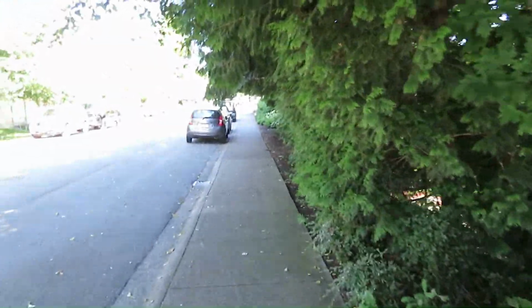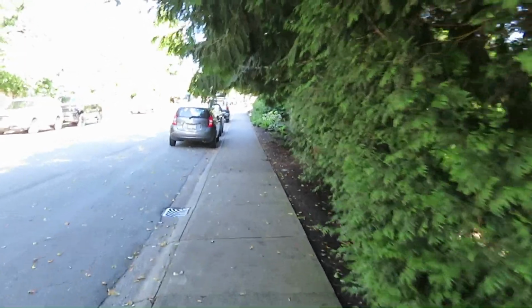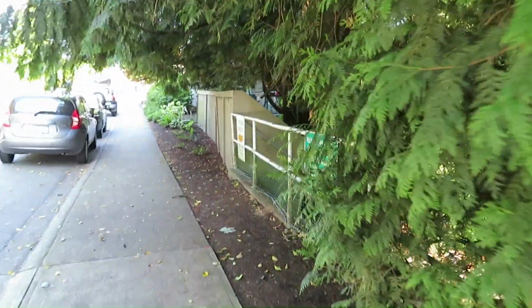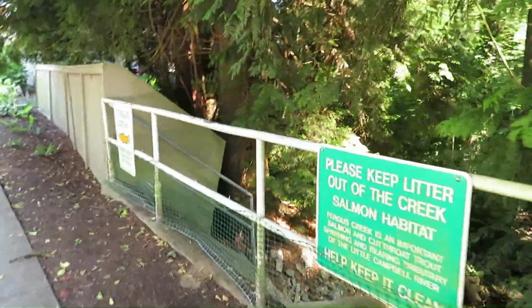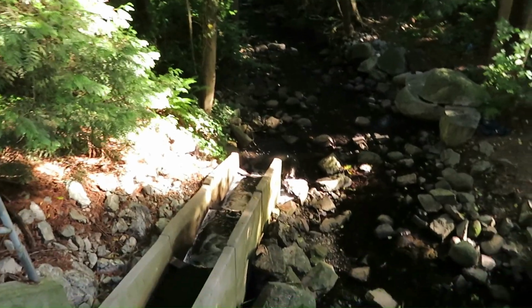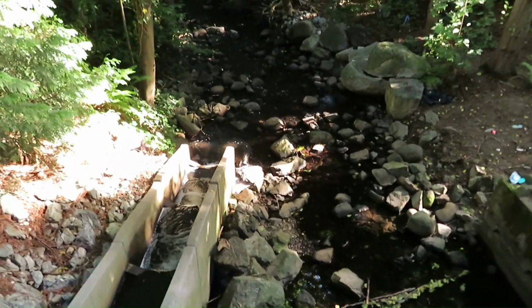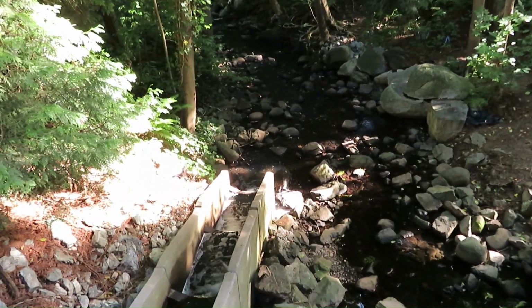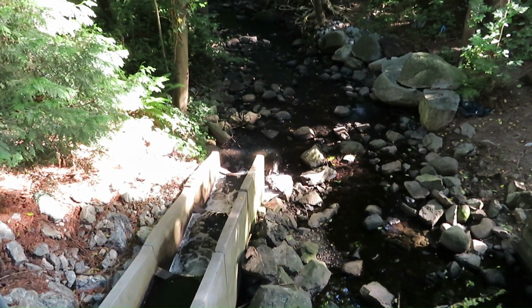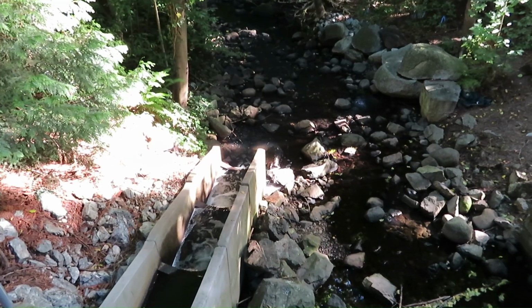So this is more or less where we came in. I hope you've enjoyed the little jaunt. It's been a nice walk and it's been a beautiful day. So I'm just going to leave you with this view here. A nice relaxing sound of the water falling. Thanks very much for watching, and be seeing you soon. Be seeing you.